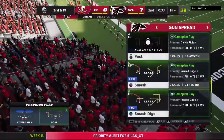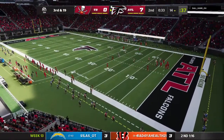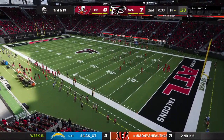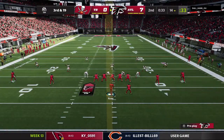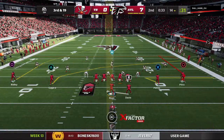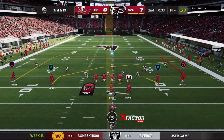Well, as we get ready for 3rd down, let's go back and recap here. The sack on the first play of this drive, that threw a wrench in what they were trying to accomplish, because they were compelled to throw the ball on 2nd down. A running play was not in the works. And that incompletion set up another passing down here on 3rd and long.